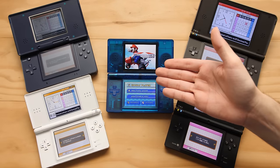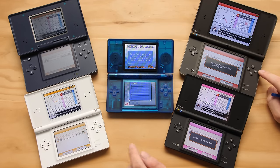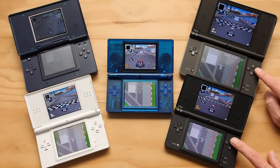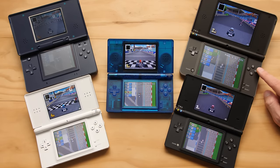But that gets me to my favorite feature of this entire platform, and that is hassle-free wireless co-op with other devices. You can buy a bunch of these and use Download Play to share games running off your R4 or your SD card to your other devices, and you don't need to spend any more money. Download Play is a GOAT feature.